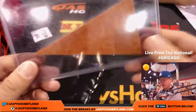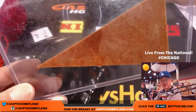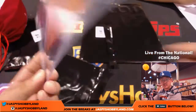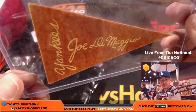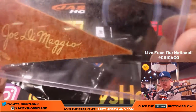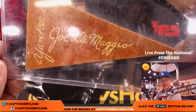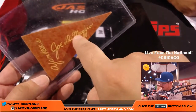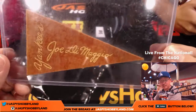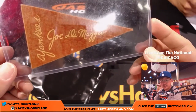Should we get PSA to do something on this? That would be pretty cool, Brendan. That is awesome. In fact, the only soft corner is the end of the pennant right here, but it's pretty sharp on these edges. And usually in products like this, the lettering always gets ripped off the felt. That's really cool. I'm trying to look it up. I can't find it. No eBay comps.